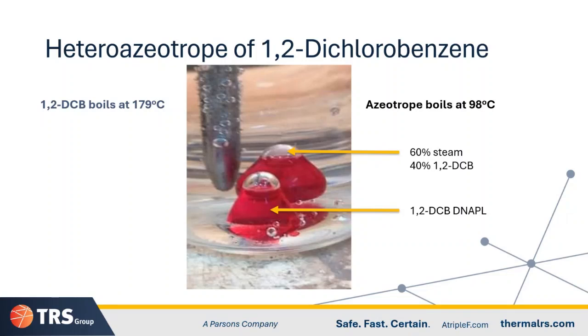So here's just an example. We take a compound like dichlorobenzene, 1,2-DCB. It boils just under 180 degrees C at 1 atmosphere. But in the presence of water, it boils at 98 degrees C. And what you see in this photo, this gas bubble right here, is water vapor in 1,2-DCB. So again, the first thing we remediate is a separate phase liquid. And notice the water itself isn't boiling. We just see the NAPL, the DNAPL, that azeotrope is boiling.